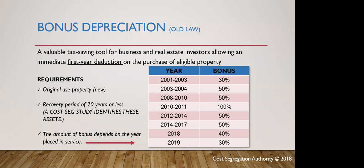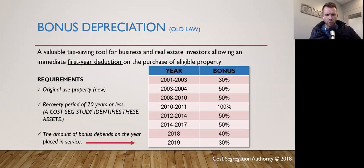So you can see how these numbers fluctuated over the years. Like in 2004, it was 50% bonus. There was kind of a golden period there in 2010 where you got to take 100% bonus, which was great. So if I find $100,000 worth of 5-year assets, you get to take a $100,000 write-off in the first year. And this is just the change with tax law.